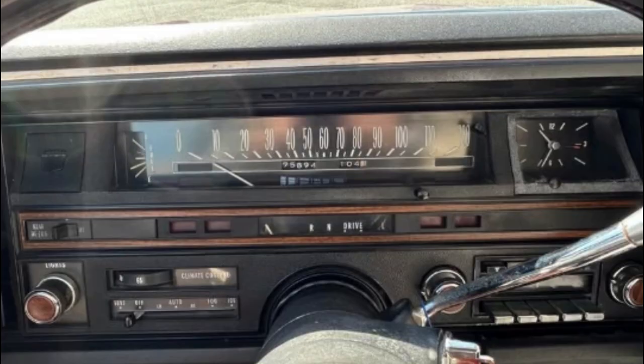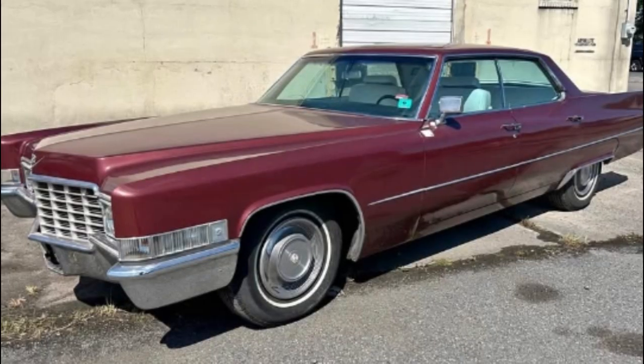Mechanically, this DeVille has received recent service and attention to keep it roadworthy. Updates include a new battery, air conditioning compressor, alternator, spark plugs, wires, distributor cap, oil change, and air filter, all ensuring smoother performance and reliability. Four brand new tires were also installed, further improving safety and drivability.